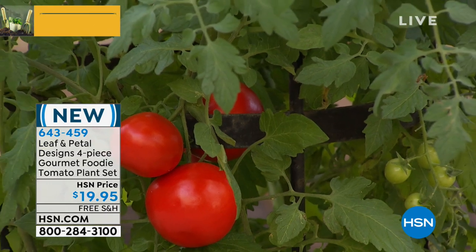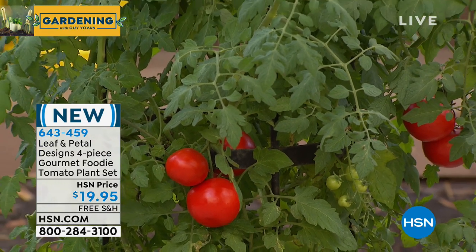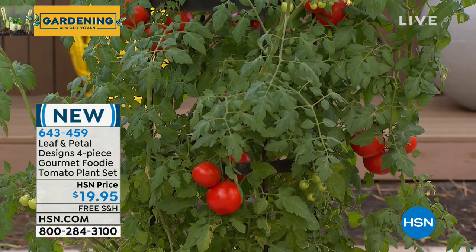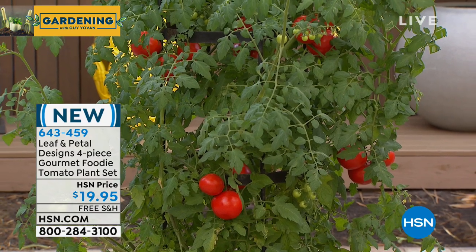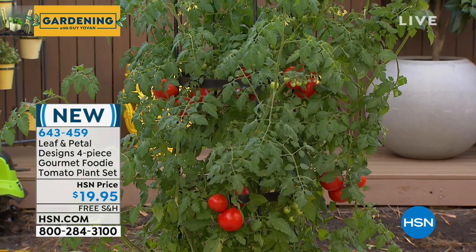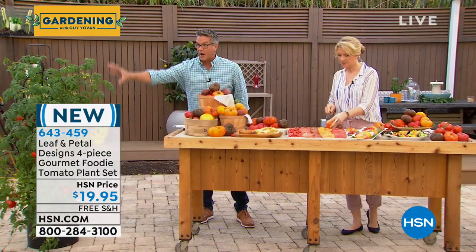I know this is going to sell out. We're going to give you four different varieties for $19.95. You don't pay for them now, you pay for them when they ship in your growing zone. So this is just a way to order them. Do not go to the home store and get the picked over leftovers. Get your own.